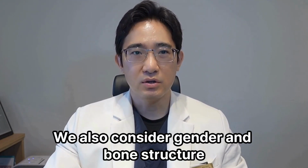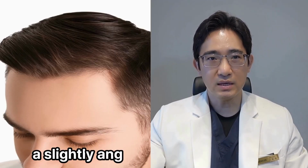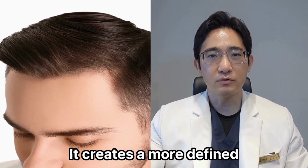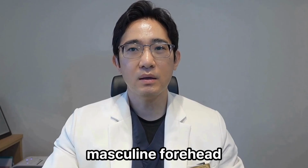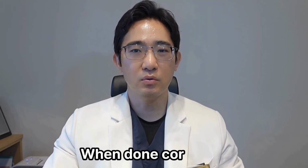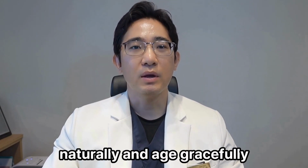We also consider gender and bone structure. Men generally benefit from a slightly angular M-shaped design. It creates a more defined masculine forehead. Women, on the other hand, often need a softer, more rounded contour. When done correctly, a hairline should frame the face naturally and age gracefully.